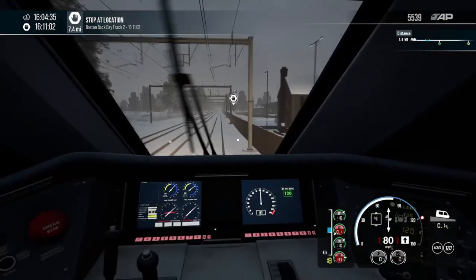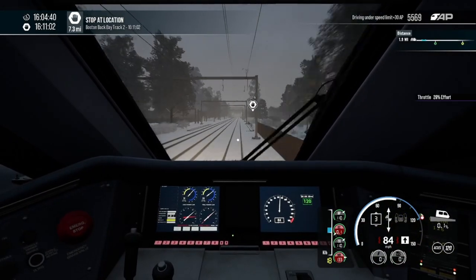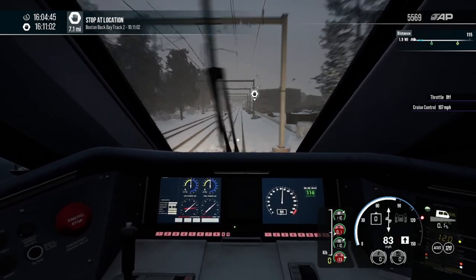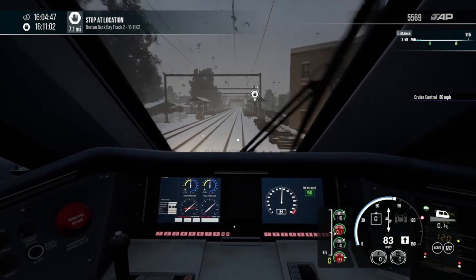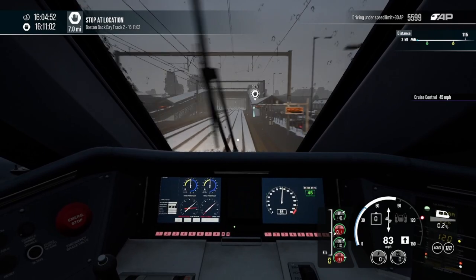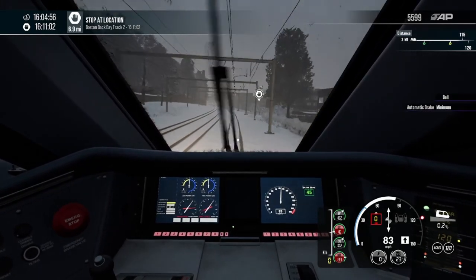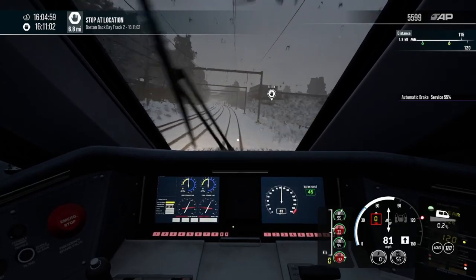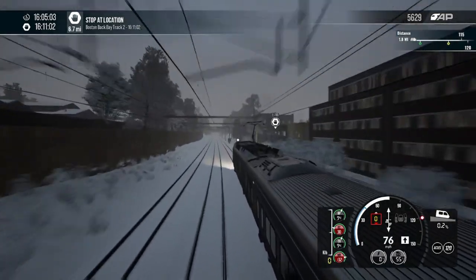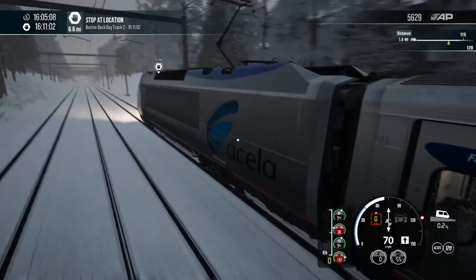Of course, we have to be careful because those red lines in between the speed mean a wheel slip. And we have to slow down once again, because that yellow signal means we can only do 45 miles an hour. And as you can see, the tilts. This train has a tilt feature, but it's not happening as much now because we're not going very fast.